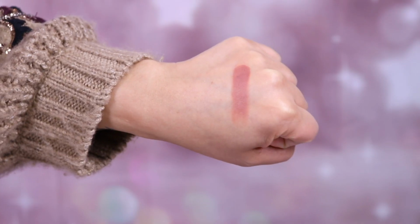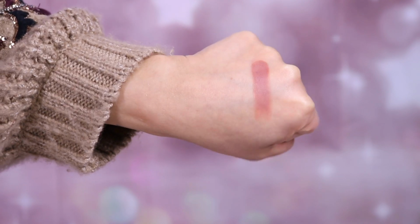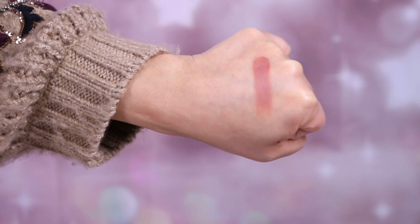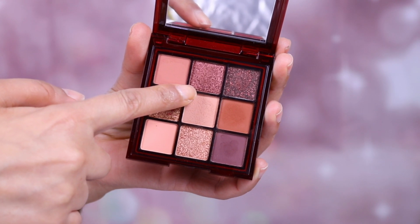So let's start off with this one here, which is number 1. Okay, so this one is a matte shade and it's called Praline. Don't know about you guys, but that looks mauve. It looks mauve, Huda. It's mauve. It's not brown, it's not chocolate, it's mauve. Not that I don't like mauves, but did we need any more mauves? No, we did not.